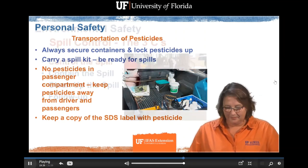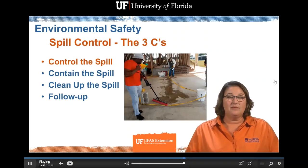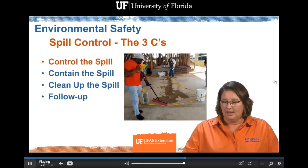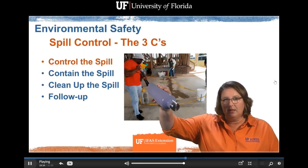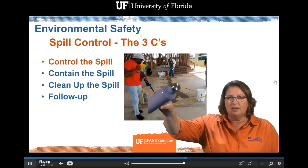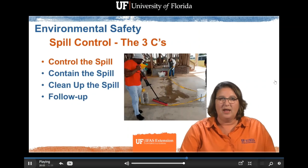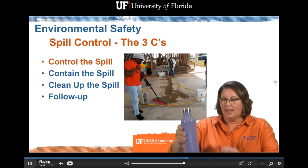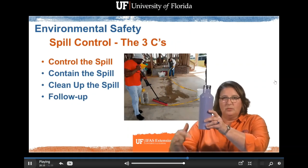Don't be that guy. So when you do have a spill, you want to think about the three C's: control, contain, and clean up. And then we follow up, of course. The first C, control, is you have a pesticide bottle, it's tipped. Glub, glub, glub. How do you control the spill? You simply turn it up. That's controlling the spill. What if you have a container that has been poked down at the bottom and it's drip, drip, drip?